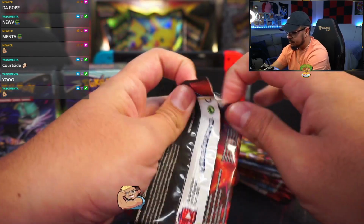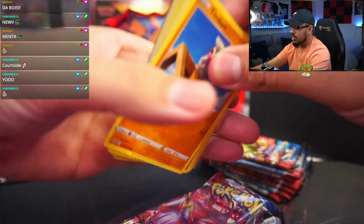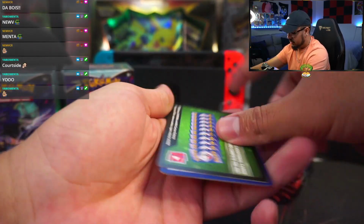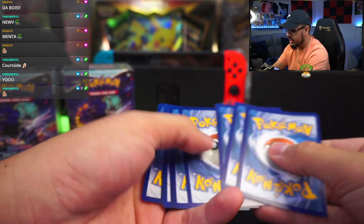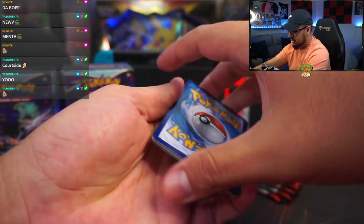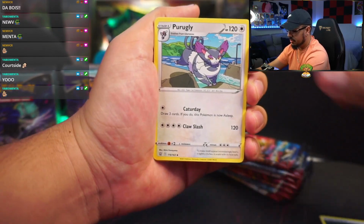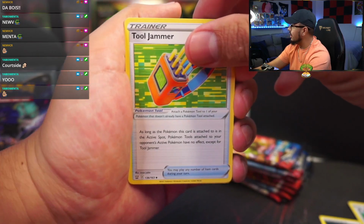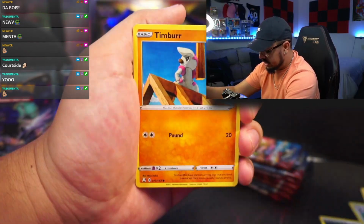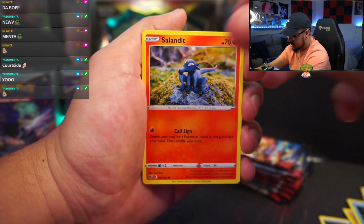First pack of Battle Styles is being opened. Here we go. Here is the code card. Four cards to the front is the trick on Battle Styles. We flip this over, and now we start the party, baby. Let's get it. The match has officially begun. Are you guys ready to rumble? Let's get it. A Slowpoke.